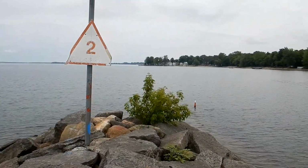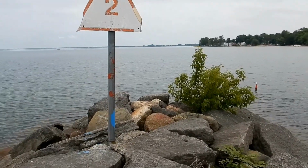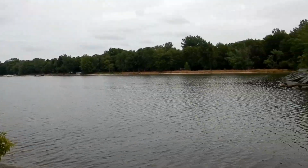So we'll keep walking. We'll try not to disturb them. Well, I did make it out to the end here. And we'll just get a little farther out. You have to be careful. Most of these rocks are not totally flat. Like I said, the campground is over there.